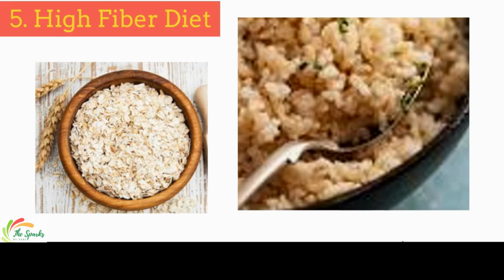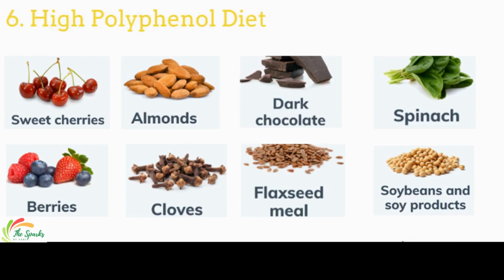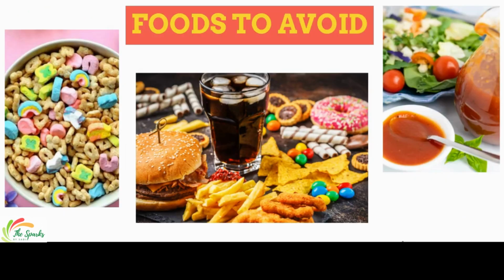Add high-fiber foods to your diet such as whole grain wheat, oats, brown rice etc. Plant-based foods such as vegetables and fruits tend to be high in polyphenols. Top rich sources of polyphenols include sweet cherries, cloves, dark chocolate, berries, apple, olives, soy products, spinach, grapes, and flax seeds.